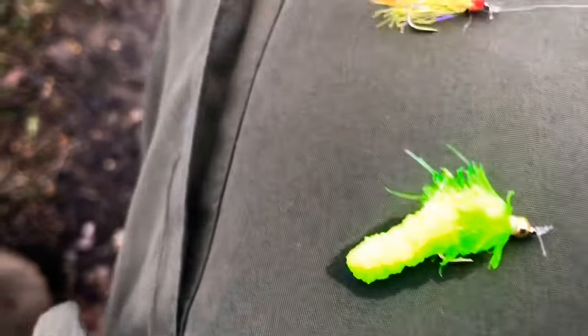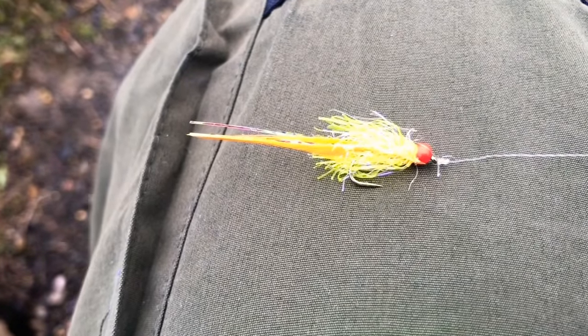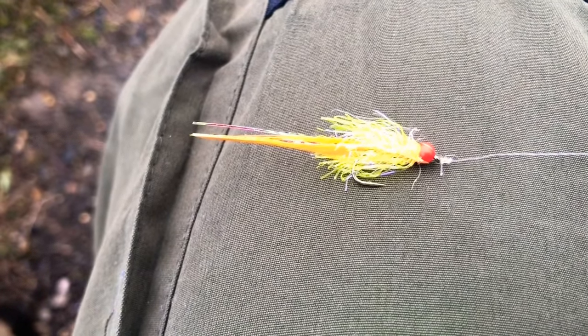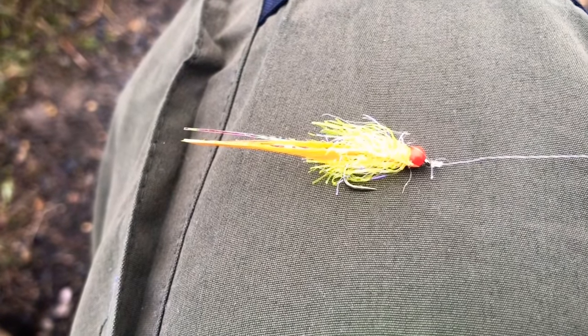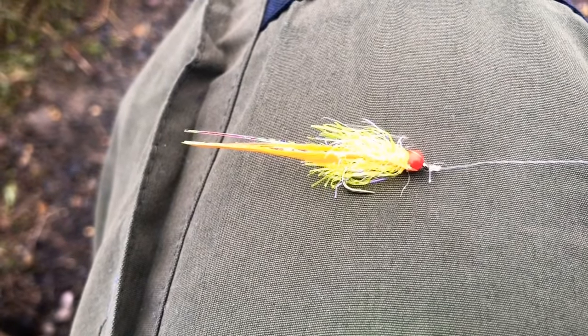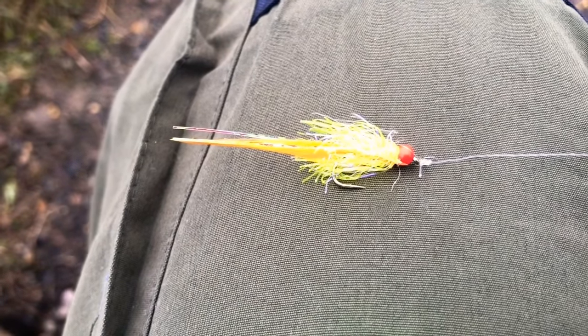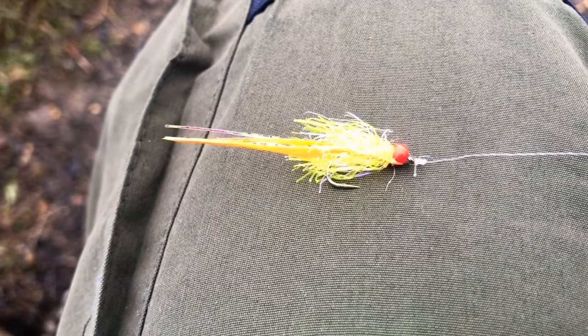So I've gone on to something a bit more common for me. This is one of my best rainbow lures. It's by a guy called Martin Williams. It's got a tungsten red bead on the end, and it's really, really flashy. I've caught rainbow trout in just about every lake I've fished over the last year on these lures. Really, really effective. The marabou tail really moves. Absolutely amazing.